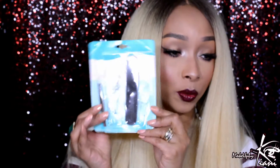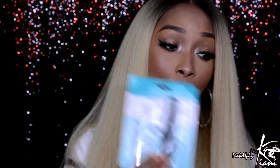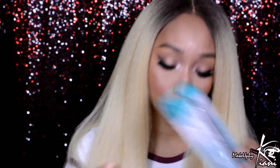I always travel with a nail file. Although I keep my nails pretty much manicured, it just seems to happen whenever I'm traveling, a nail is going to break. So I always keep a little nail file with me, and this is probably from the dollar store, just something really quick and easy. And of course, in this little set came tweezers. I don't really have to use those too much, but it's always good to keep those in stock as well.